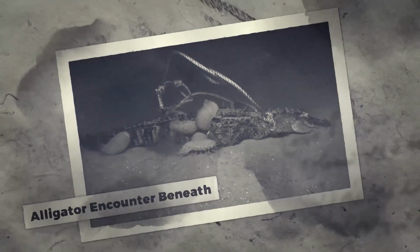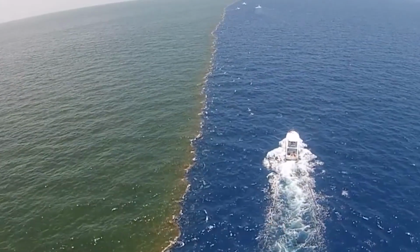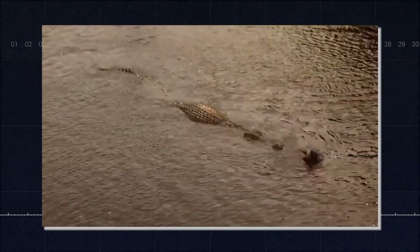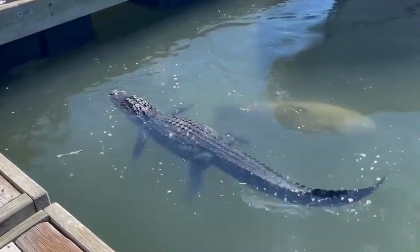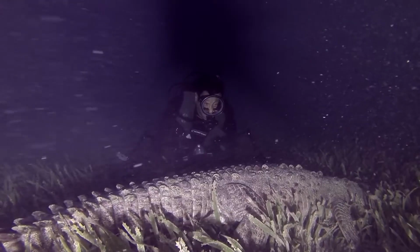Alligator encounter beneath. Over 6,000 feet below the surface of the Gulf of Mexico, something wild and unsettling awaits. An alligator. And no, it's not a scene from a horror movie. This gator is very real. Imagine being a deep-sea diver cruising through the depths, only to suddenly spot this fearsome predator just hanging out in the deep blue. But here's the twist.